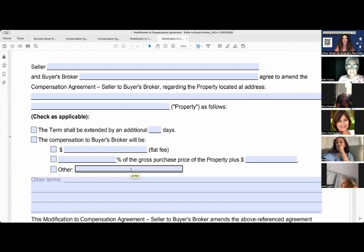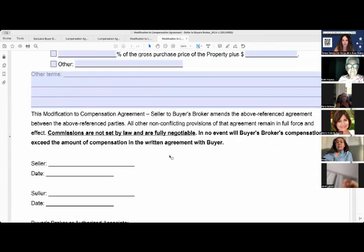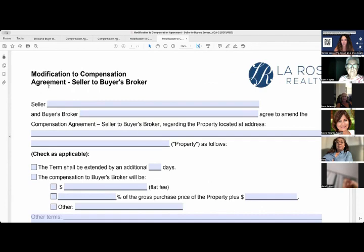But now, the appraisal came in $50,000 less. Now he has to renegotiate his price. So obviously he might want to renegotiate your commission. Okay. Again, pretty simple, straightforward, nothing to it. It's just a modification to those other compensation agreements.